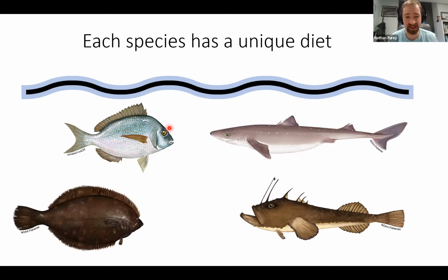And then we have something like the witch flounder, which is on the bottom like the monkfish, but it has a really little mouth compared to the size of the monkfish. So even though it might want to eat a lot of different things, it can't fit a lot of things into its mouth. Fish don't have hands to be able to rip food apart, so they generally need to swallow their prey whole. And what we're seeing is that these species, not only are their diets different, but how their diets are changing due to our warming waters is also different.